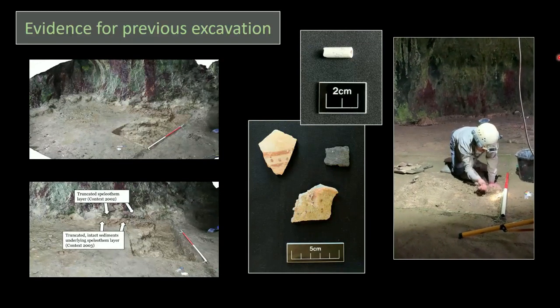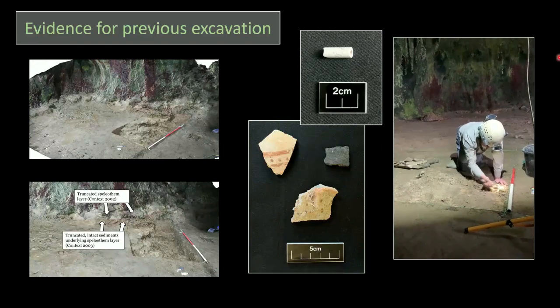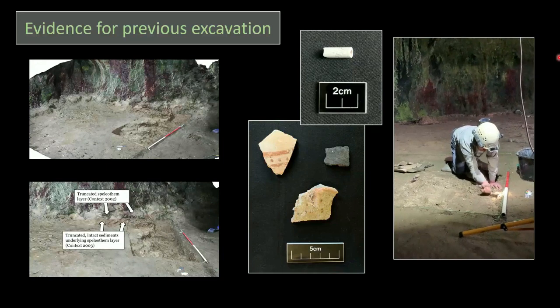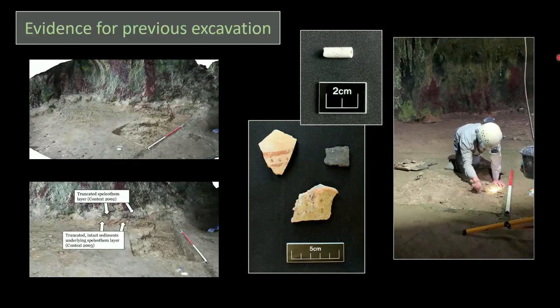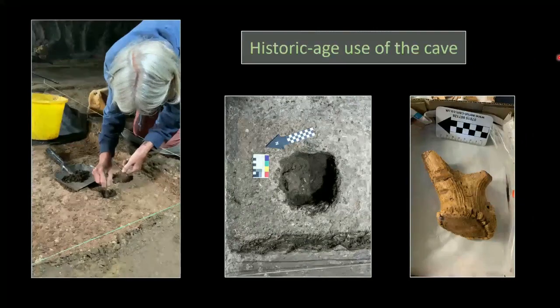So this shows that we've got previous excavation in the cave, but so far we've not really found hugely extensive excavation, so we don't really know where they were excavating. We know that they've targeted this area where they've just taken back this archaeological deposit, this archaeological layer, but we don't really know the full extent of it yet.